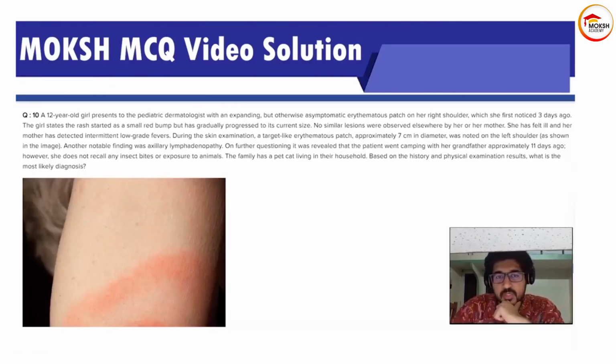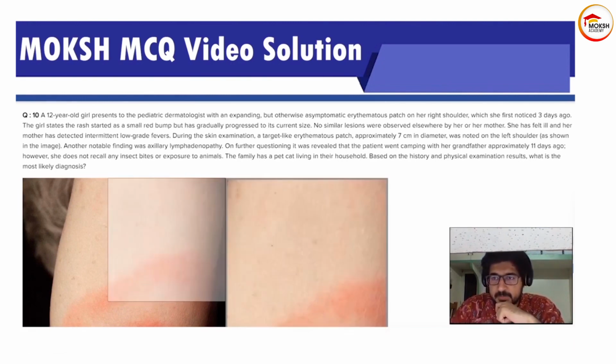A 12-year-old girl presents to the pediatric dermatologist with an expanding but otherwise asymptomatic erythematous patch on her right shoulder, which she first noticed 3 days ago. The girl states that the rash started as a small red bump but has gradually progressed to its current size. No similar lesions were observed elsewhere by her mother.